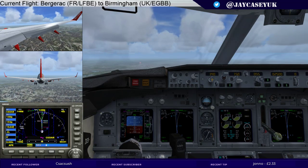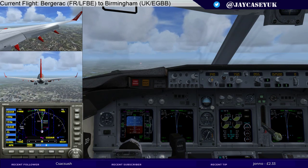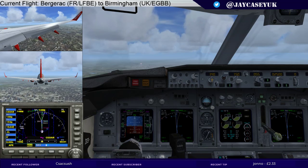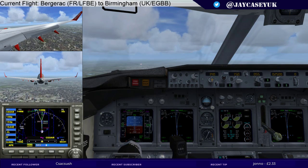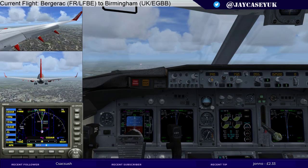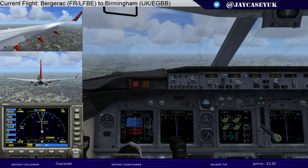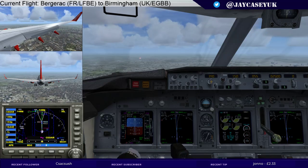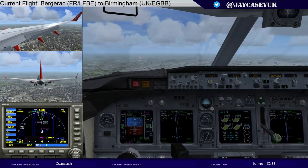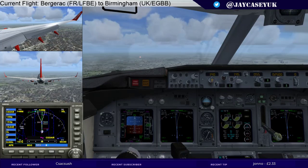Okay, and the airfield is now in sight. The runway is in view. And so we will take over control of the descent profile. Need some more flaps, and we'll slow the plane down a little more.